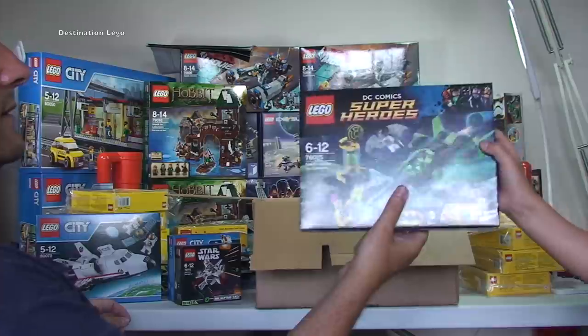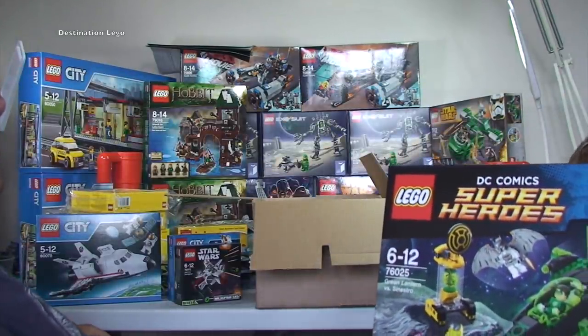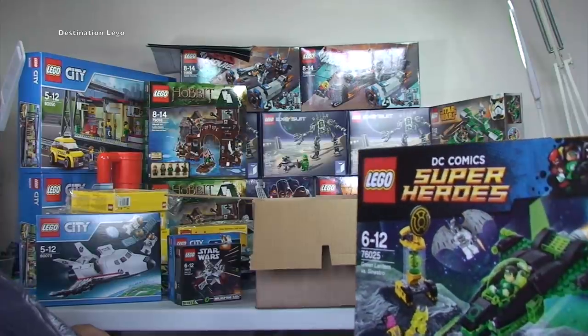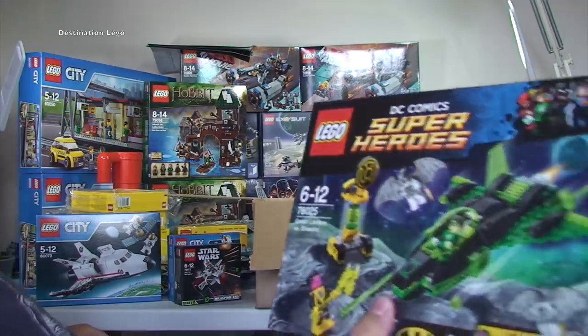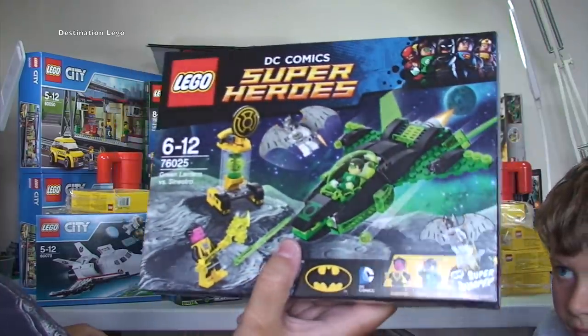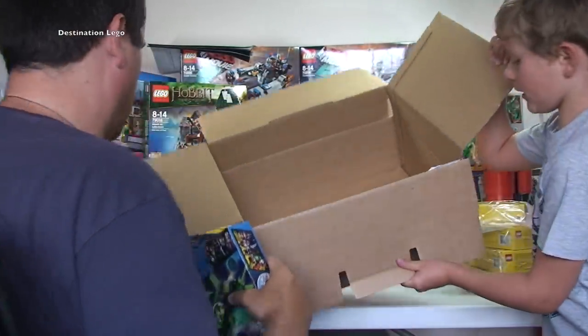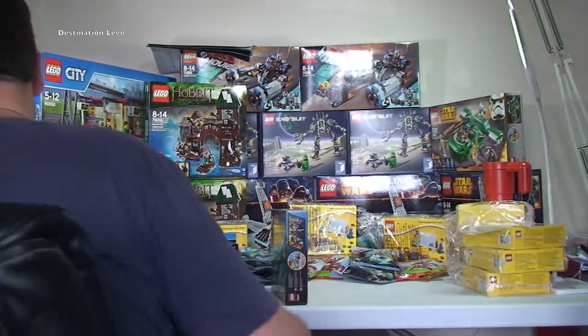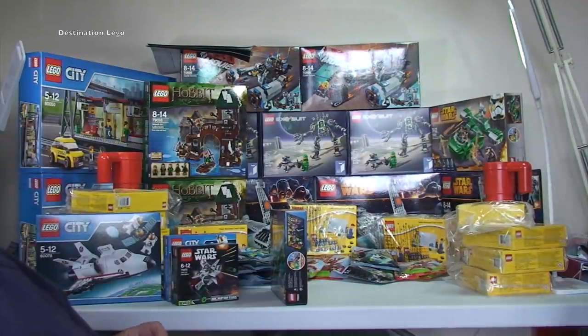And we got Green Lantern. Cool, 76025, Green Lantern versus Sinestro. Sorry, not very good there in the old camera shot, but we have that one as well. I think this will be going to my Bricklink store. The other ones are all for my collection. Okay, get these ones sorted out and we will be back with the final box.